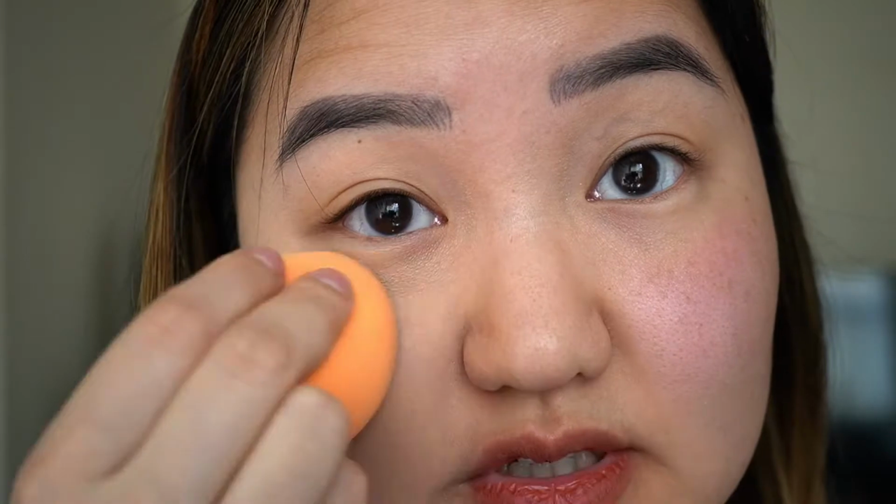Okay, so I'm just doing my cheeks because that is the area where you'll see all my skin concerns, which means enlarged pores, dry skin, textured skin, acne prone. It's just a whole big mess. But here's what it looks like with the foundation on. It's very nice, very luminous.